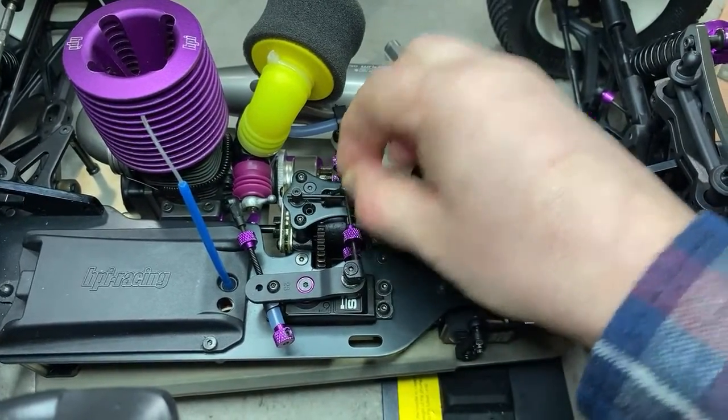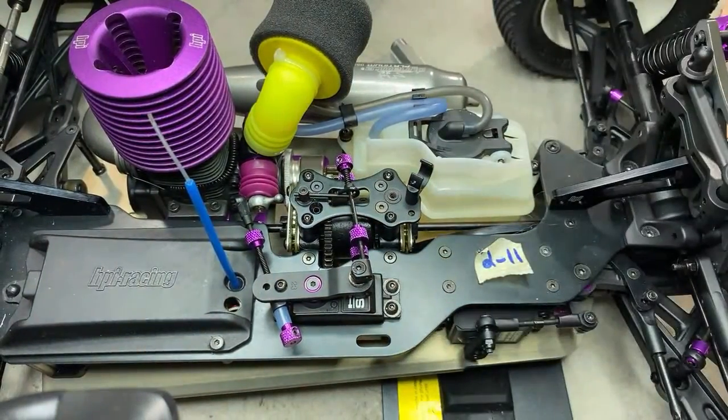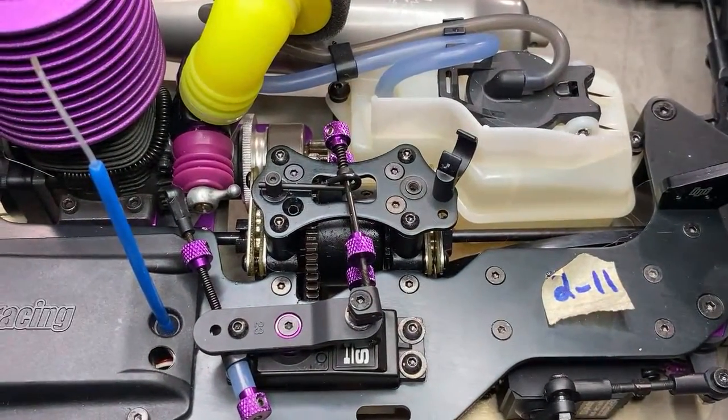Let me just check these individual brake cams. The brake cams seem okay. They're already in their most optimal position is what I'm saying.